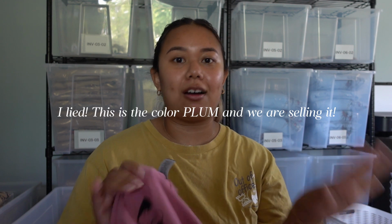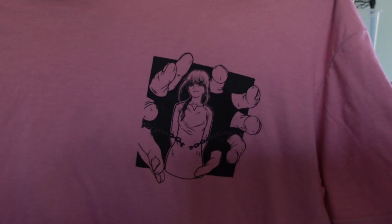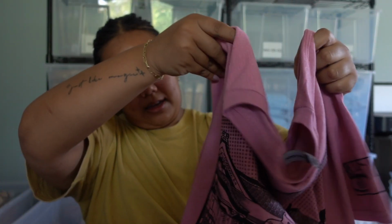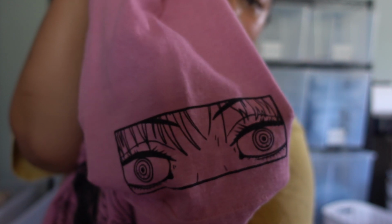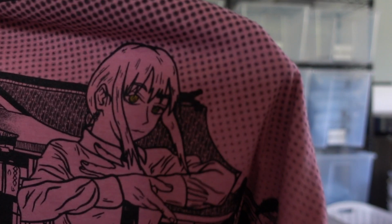We're not selling this color, but I want to show you guys the whole artwork of the collection. So this is what Makima looks like in the front, and then the back. And then the sleeve, I don't know how to show. And then on the shirts, I think the whole thing, you can't see, her eyes are actually gold. So that's fun. But now you see the artwork.